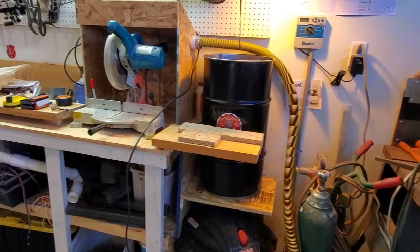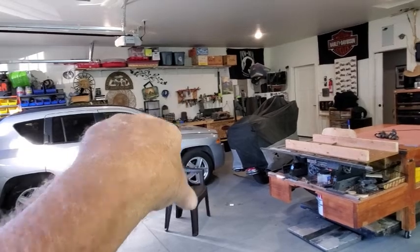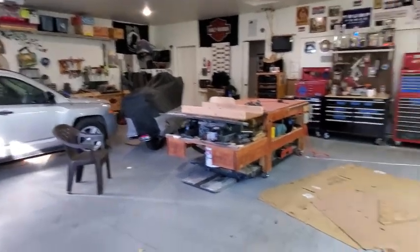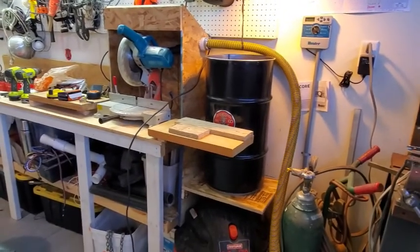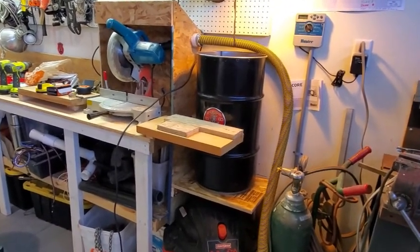I got some other stuff to do over there. We're working on the system over there, organizing stuff today. Well, I think I'm done here. I'm going to put all the tools up and call this a done project till I get more parts.